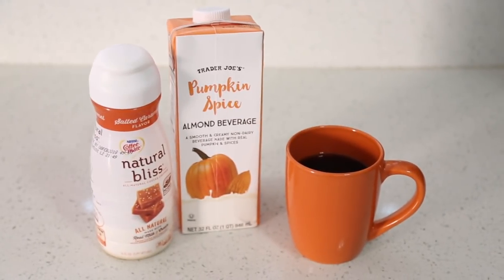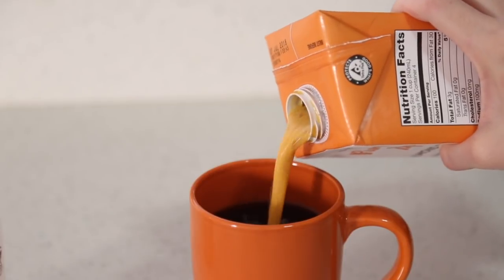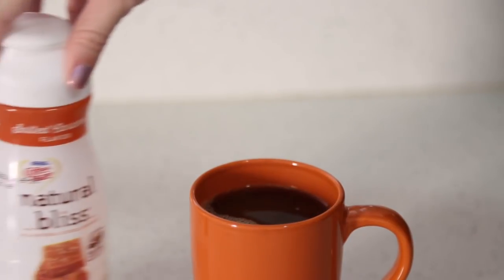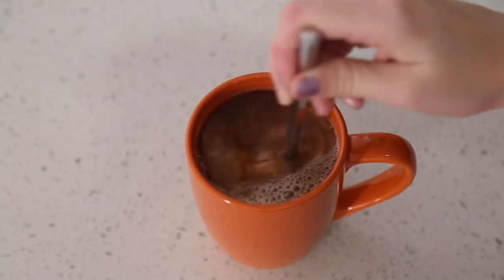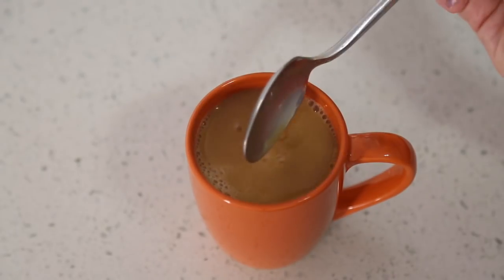As for what I put in my coffee, Trader Joe's has pumpkin spice almond beverage during the fall time, so I put some of that in there, followed by this Natural Bliss caramel creamer, very tasty, very fall. Yes, caffeine is required every morning.